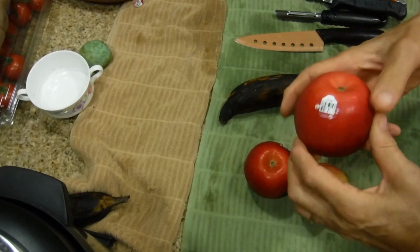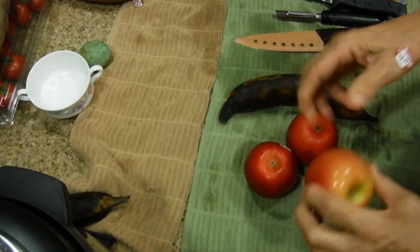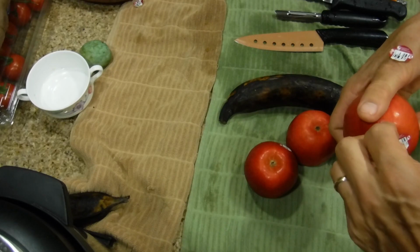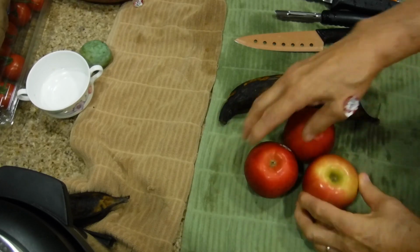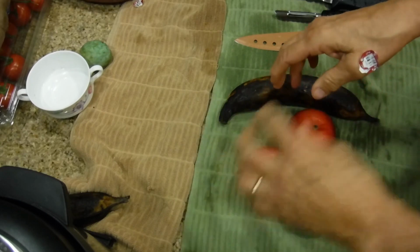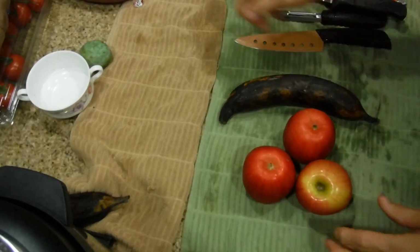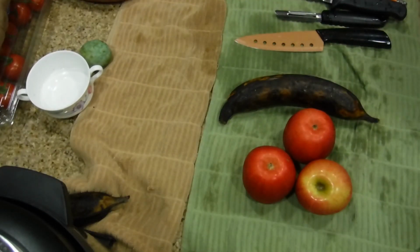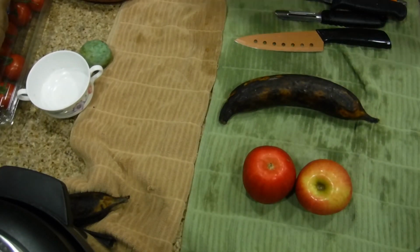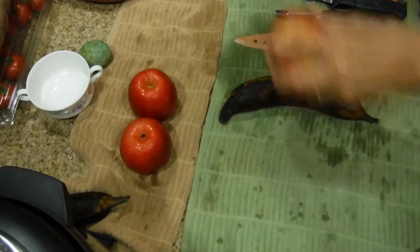Okay, so the next step we do is, as you all know, I got this sticker thing. You take your stickers off, you go through, and they're in the weirdest places sometimes. You take off these grocery stickers because you're not going to need that, and you put that in your trash can, not your compost pile because they're made of plastic. And then you wash them. These are Fuji apples.